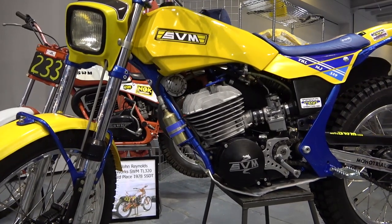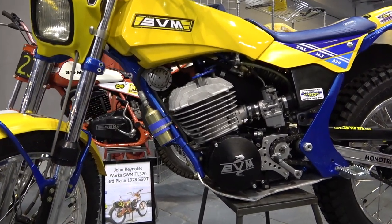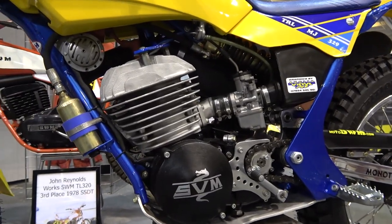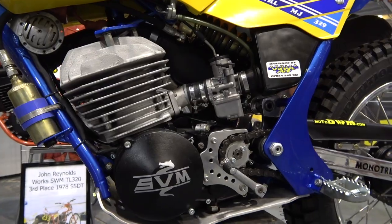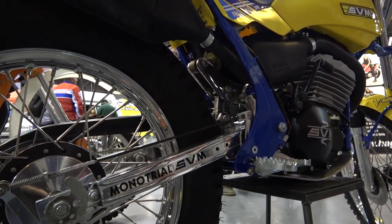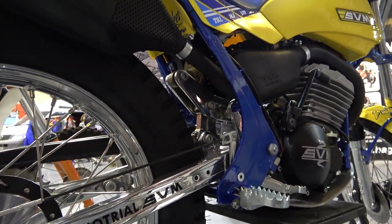Here's an interesting bike displayed on Martin Matthews' SWM stand, a Monoshock SVM. It's actually the first time that I've ever seen one of these in the flesh. I'm not sure how many were ever produced, but Martin told me that there's only four of them in the UK.